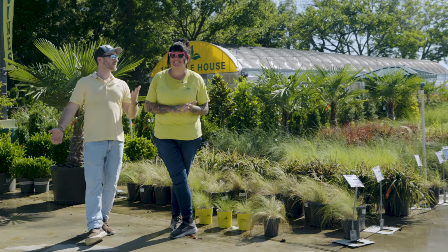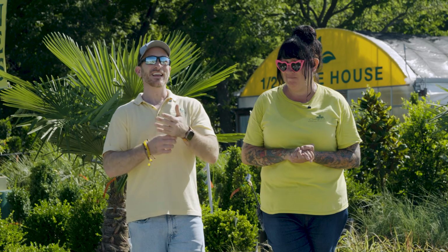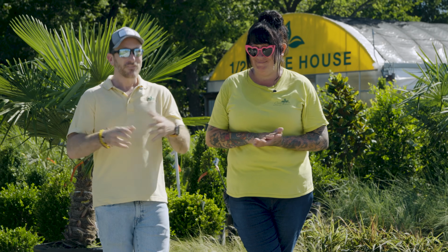That wraps up our list of top 10 colorful shrubs for North Texas. I want to leave y'all with a thought. If you have a yard that can take these sunny plants, enjoy them while you can, because like me, you never know when your yard's going to turn to shade and there's really no going back. So have fun with them now.